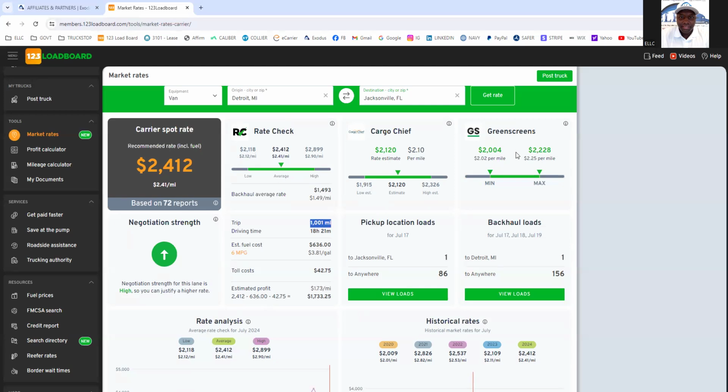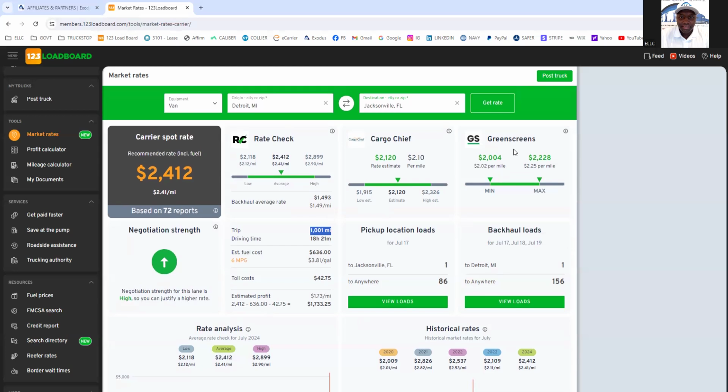Okay. But the point here is to do your north, south, and east, west. That's the point here. So take a look at that for a second, study that for a second, and you get all your data.